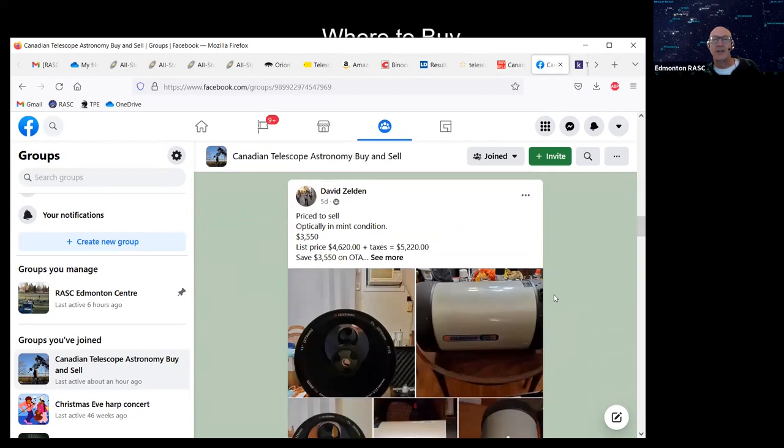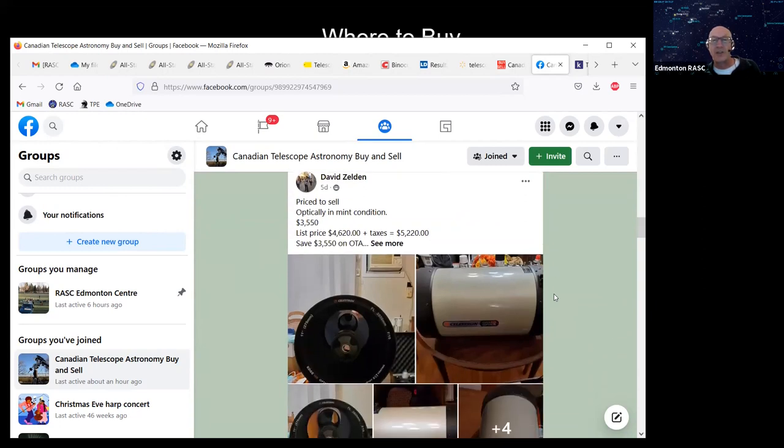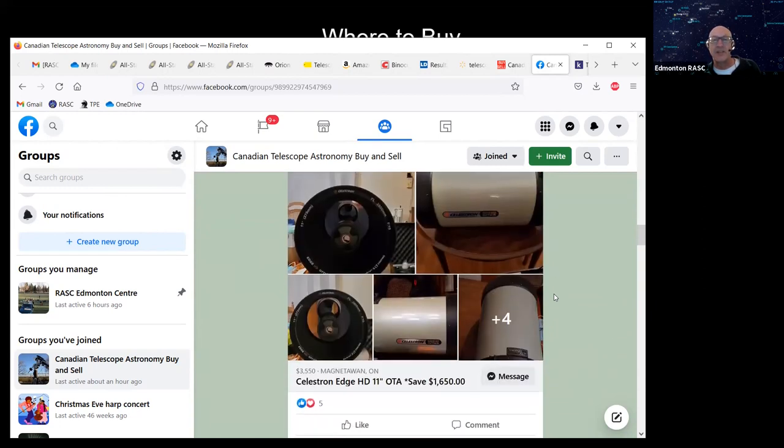So cameras, and here's a telescope, a compound. Usually at the bottom of the ad is where you see the price, where they are located, the seller, and exactly what it is. So that's an 11-inch compound.